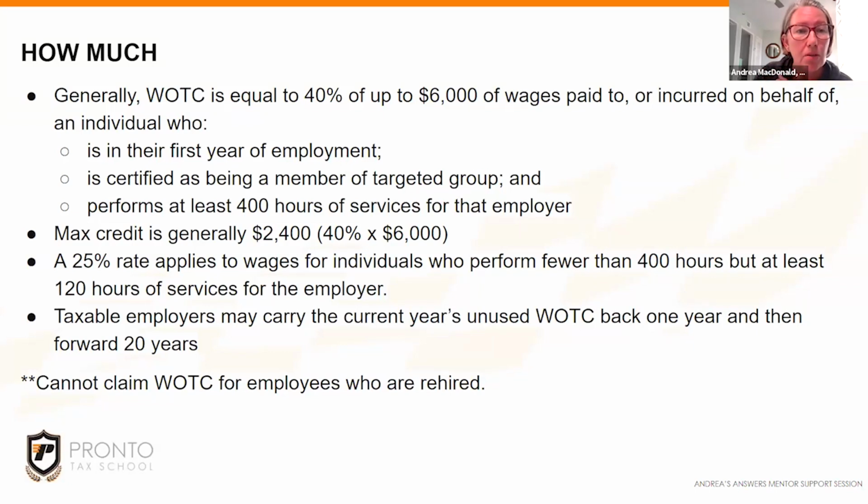As for the unused portion of the work opportunity tax credit, say I'm trying to get it right for 2024, whatever portion I can use in 2024, if there's any unused portion, I can carry it back 1 year and forward 20 years. So first you use it this year, then if there's an unused portion, you can carry it back 1 year, and then if there's still an unused portion, you carry it forward 20 years.